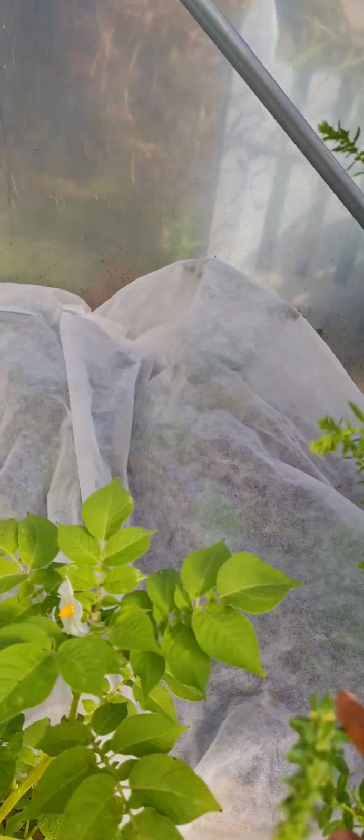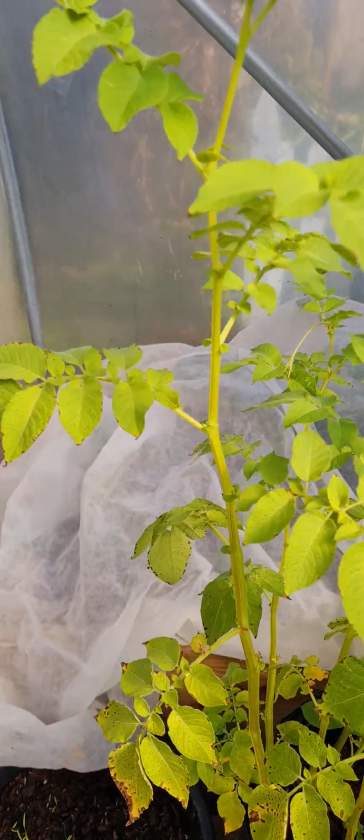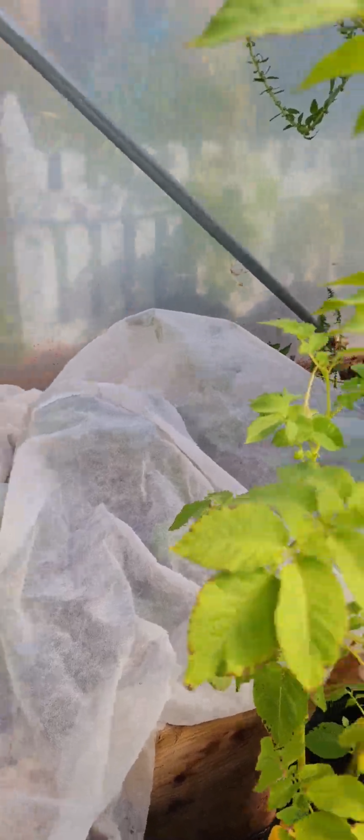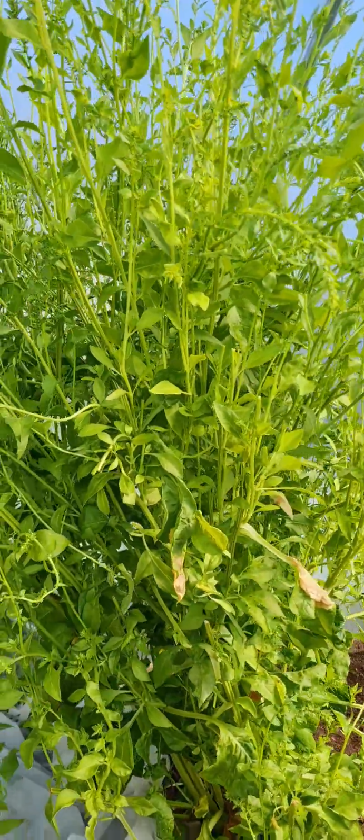I have closed it with fleece cloth because now is the season for the white cabbage butterfly, which will lay eggs, and the larvae can eat your plants overnight. They'll just munch through the leaves overnight, and it'll be too late to save the plant. So you just keep it closed so the butterflies cannot lay eggs. That's how you can protect them.